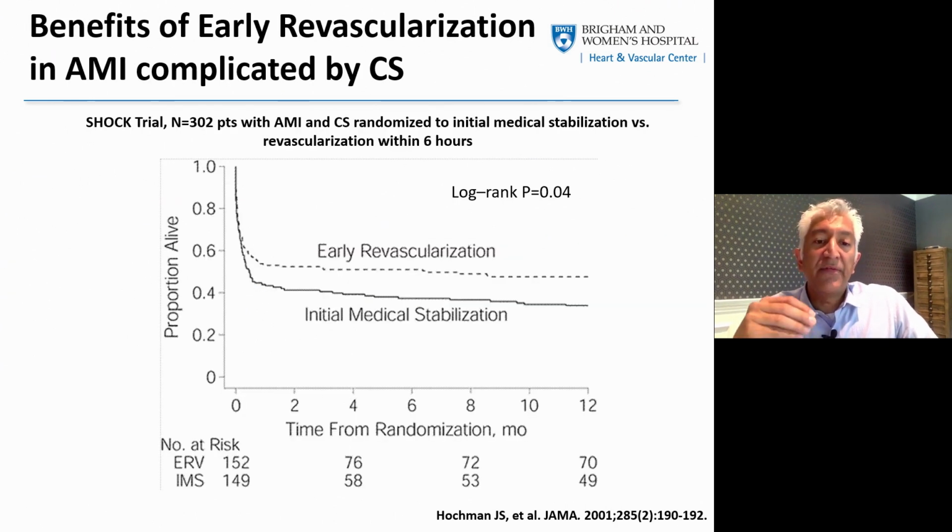I think if we look at the one very strongly evidence-based strategy in cardiogenic shock, it's early revascularization. And this is largely based on data from the seminal SHOCK trial, which was not a large trial, but it is large by shock standards, 302 patients with acute myocardial infarction and cardiogenic shock randomized to initial medical stabilization versus early revascularization, defined as revascularization within 6 hours. And what this shows, and was really only borne out more prominently with longer-term follow-up, was that the early revascularization strategy was associated with a marked improvement in survival. And the statistical significance of this difference is enhanced when we look at longer-term follow-up.